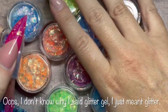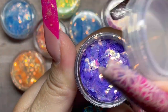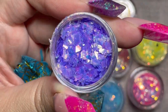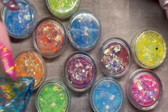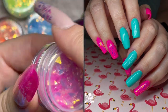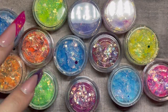And I just want to show you how gorgeous these are. Look at those colors. Let's try them. These are really, really cool. And one nice thing about Mylar is that even though we have different colors, they will look different on any color you put them on.